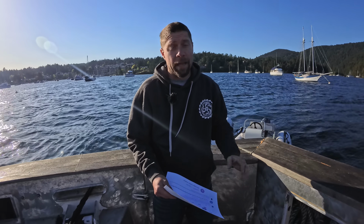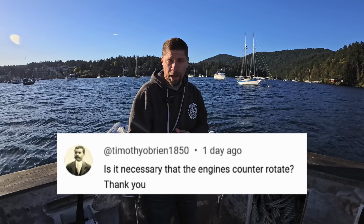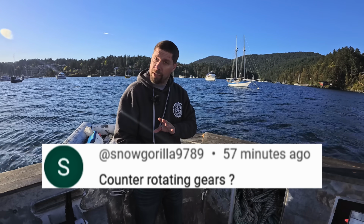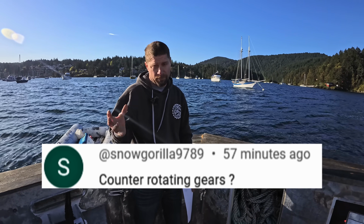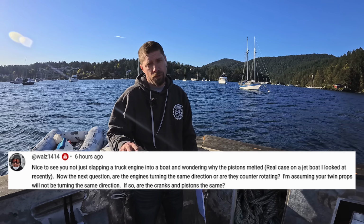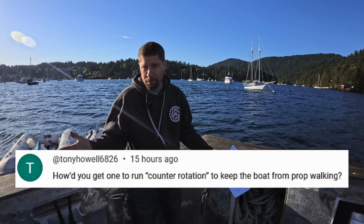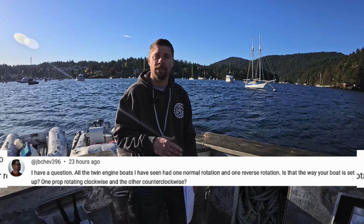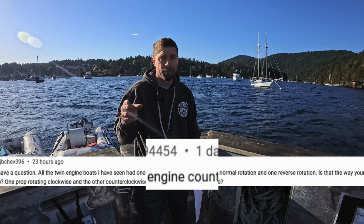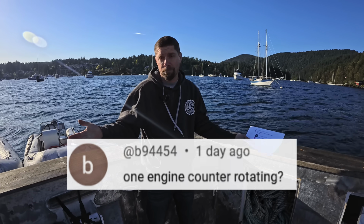So the first one, and this was asked by multiple people, is from Timothy O'Brien. He said, is it necessary that the engines counter-rotate? No, it is not. That was commonly done in the past. They would actually physically change the engine to rotate in reverse. With new transmissions these days, they're capable of running in forward or reverse. Doesn't matter. They can run full power either way. So in the boat, you have both engines spinning the same direction. One transmission spinning in forward, the other transmission is spinning in reverse. And they do that perfectly.